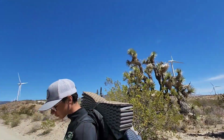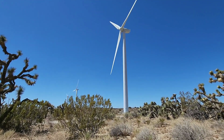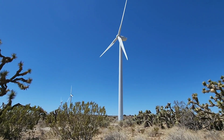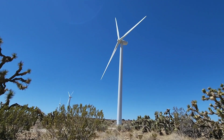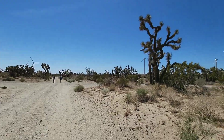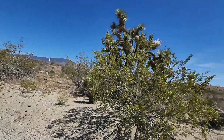A debate here. How tall is the post? How high does it go? And then how long is each blade? I can't wait to look this up because I'm really curious. And I also am loving these trees.